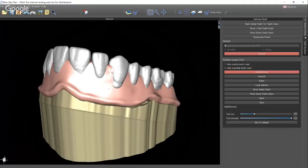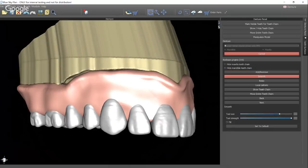So we'll go in, we can now use all of these various tools. So there's an add and remove. If I push shift, I can use the add tool and I can use it in various strengths and brush sizes. If I push the control button, it's going to use the remove tool. I can go in and use the smooth or the relax, or I can do the local deform, which is the one I probably use the most. You can use the smooth tool. You can smooth all of this out. And so do you notice here how, whereas previously I had some of the necks of the teeth showing, here I've drug the denture acrylic out.